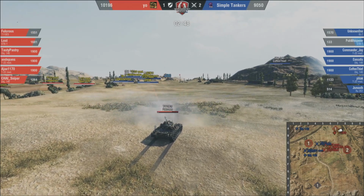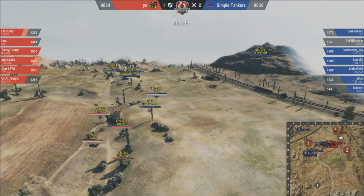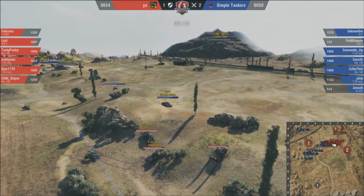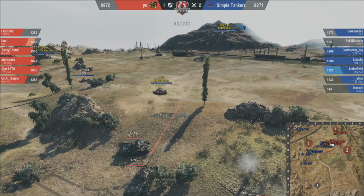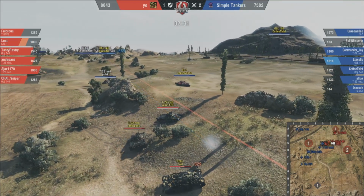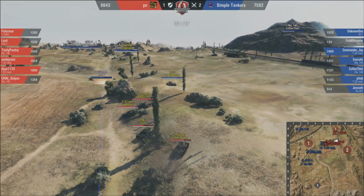And Yo is just going to start pushing in very aggressively. They feel like they have a slight advantage there, and they're going to try to capitalize on it, pushing up onto the ridge. We were just talking about the ridge. We're about to see it right now, ladies and gentlemen. Tasty Pacer taking 360 there, still on top of the hill. Coffee Thief in that 140 doing work to a lot of the members of Yo here. Lost, dropping just about above half health in that STB1.